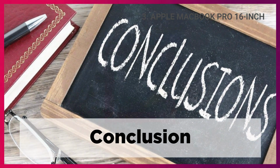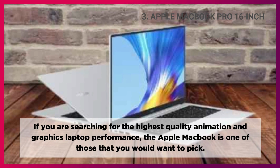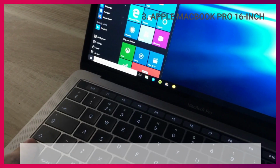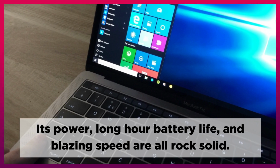Conclusion. If you are searching for the highest quality animation and graphics laptop performance, the Apple MacBook is one of those that you would want to pick. Its power, long-hour battery life, and blazing speed are all rock solid.